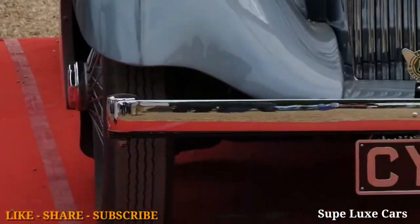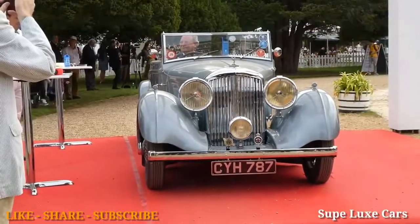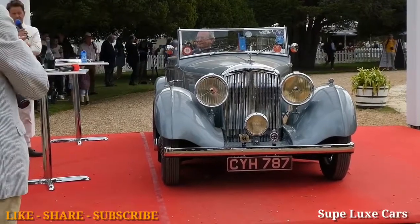But it still has that wonderful Mulliner fastback styling, which is very distinctive. It's interesting as well to see just the 7 TU registration, because TU is a Chester number.